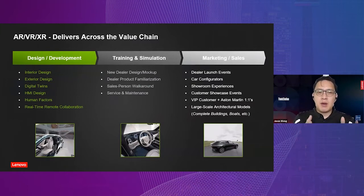And also use some of our Varjo headsets, that we collaborate with Varjo Technology in order to showcase the best clarity and also the best content for their clients to see, right? And not just in the design and development industry segment, it also goes into training simulations and to be used as marketing and sales tools, right?